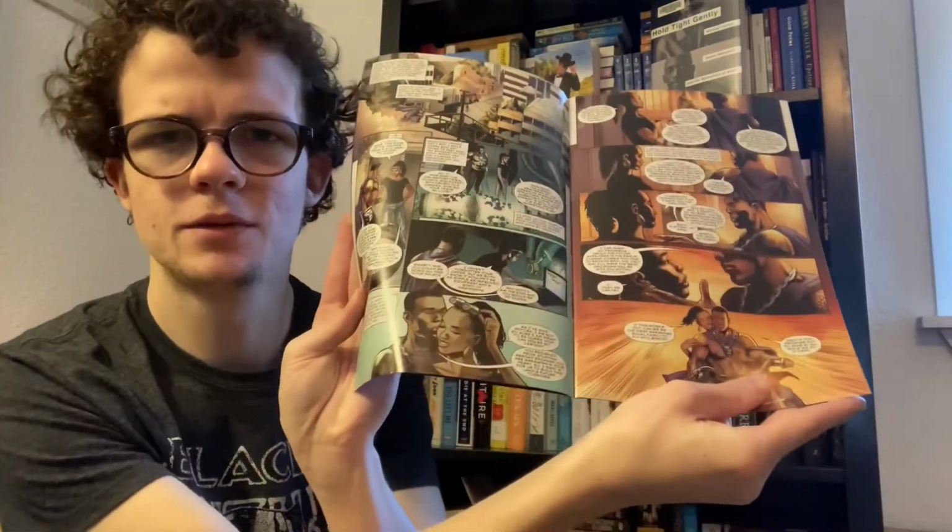But even if I don't end up really enjoying the story or wanting to continue reading it, I'm still happy to have this as part of my collection because I like Coates a lot, and Black Panther is, of course, my favorite Marvel character. So here's a little example of the art.